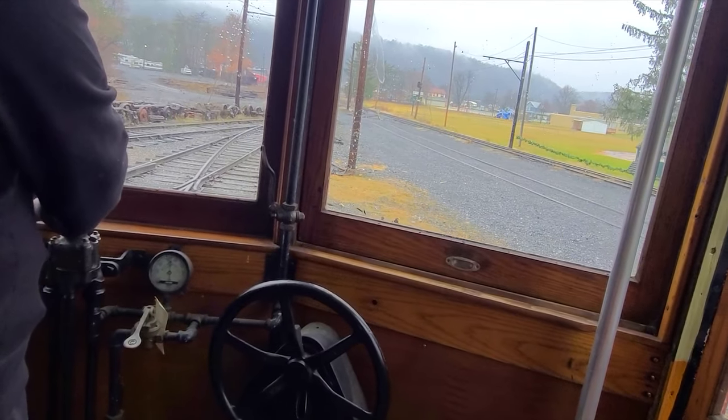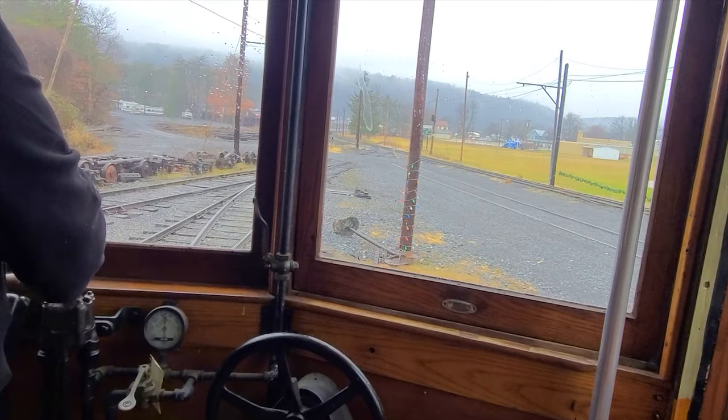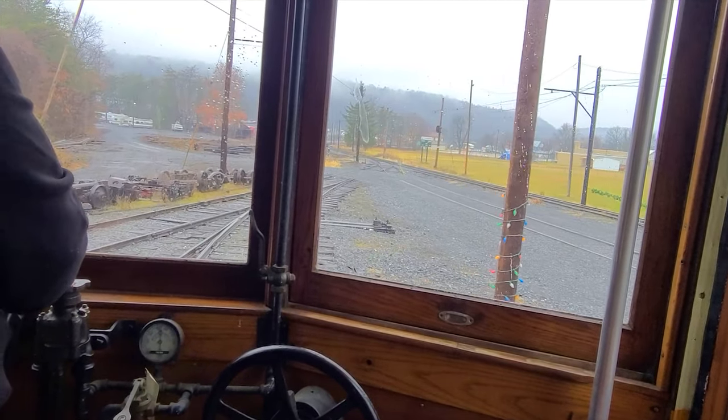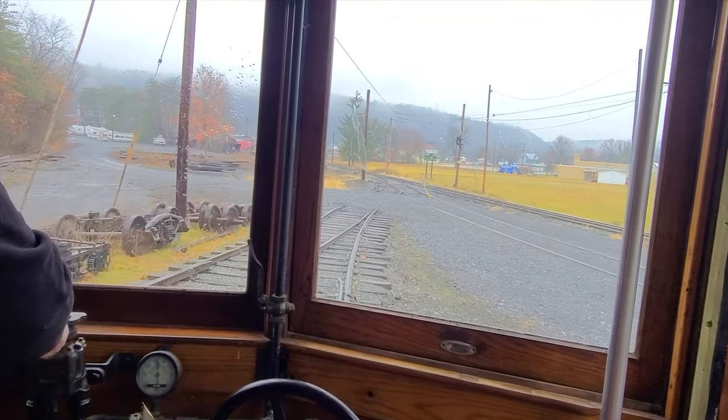So what's the compressor controlling? The compressor is automatic. It monitors the air pressure in the tanks. So that provides air for the air brakes and the door operation and the whistle.